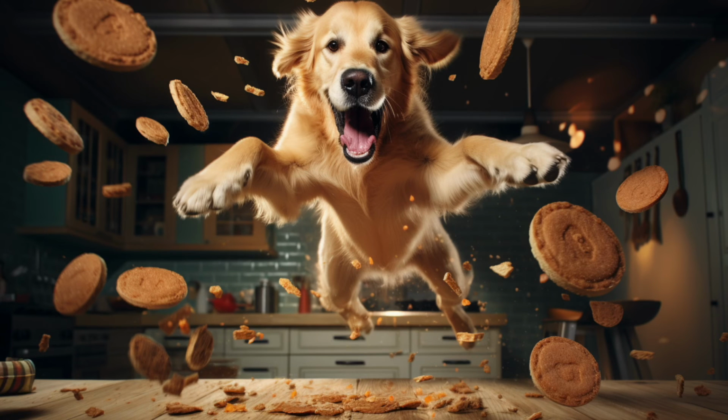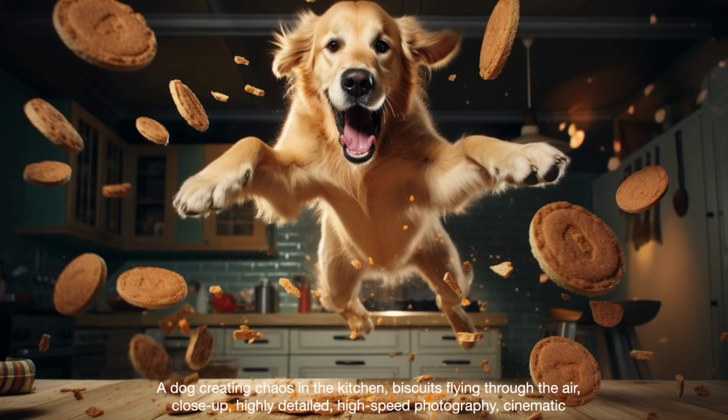And look at this crazy dude. Obviously loves his biscuits. And in this case, I said a dog creating chaos in the kitchen. So I've given it the location. Biscuits flying through the air. Close-up, highly detailed, high-speed photography and cinematic. I think it adds real impact by defining what's flying through the air. Something realistic. A dog would be looking for biscuits, I guess. So why not?